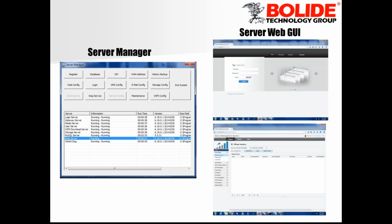Okay, so let's go into a little bit about, this is the server manager. As you can see here, it shows you what's running. Like I explained earlier, the login, the gateway, the media. It handles the Wi-Fi, downloads, the storage. If you're familiar with SQL, it also holds the SQL. It does have a watchdog on it as well, so it lets you know who's logged in to your server, their IP address, logs that sort of information. You can configure the web database from here. You can also stop any services.